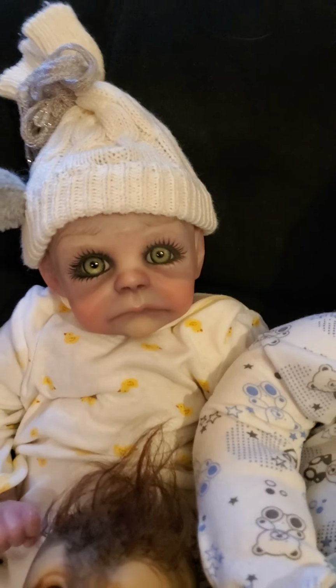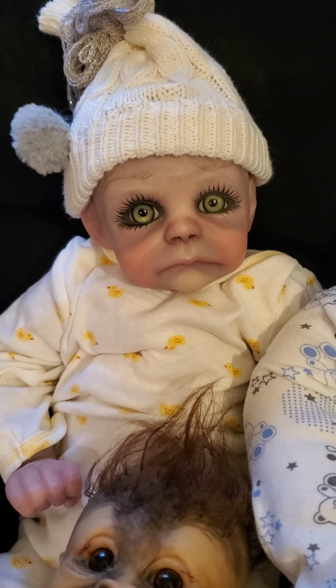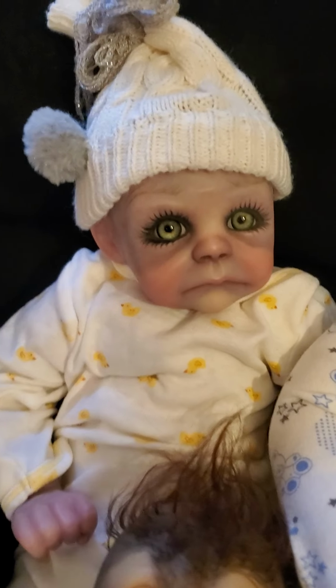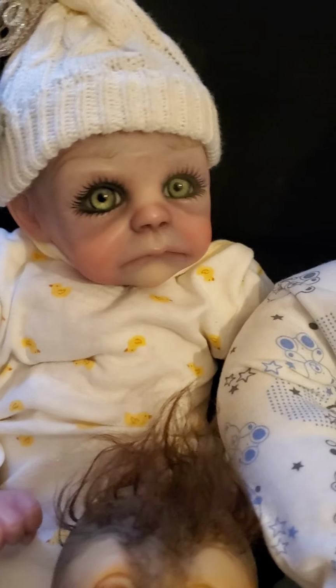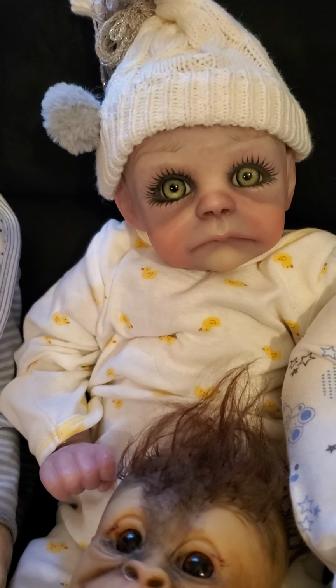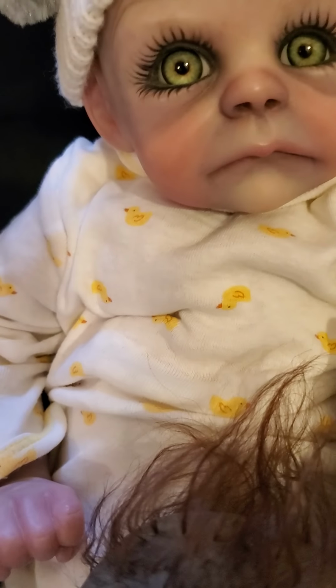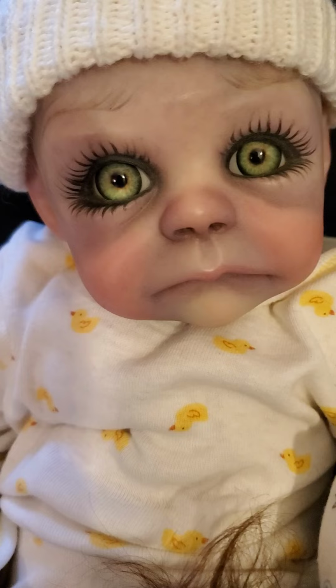Back here is Jojo. He's one of my beanstalk babies. And he's got beautiful, almost like iridescent rainbow colors on him. I don't know if you're picking that up. Beautiful green eyes. This is Jojo. And he's wearing a gown, actually, with duckies on it. Look at his beautiful face.